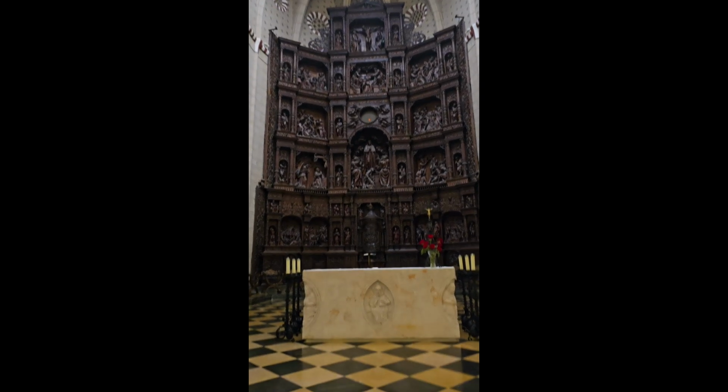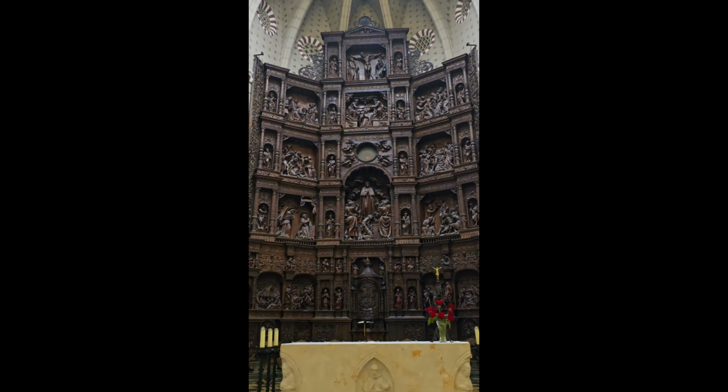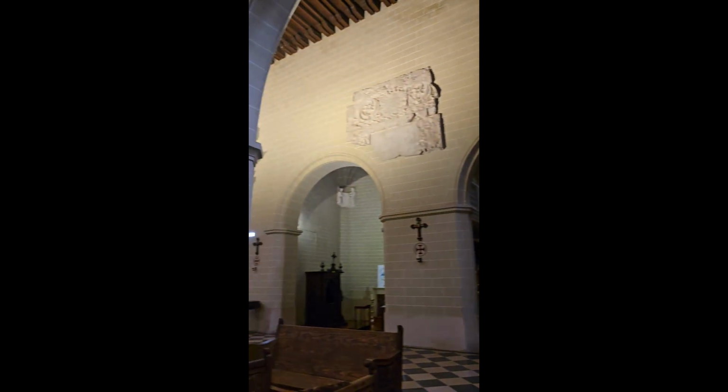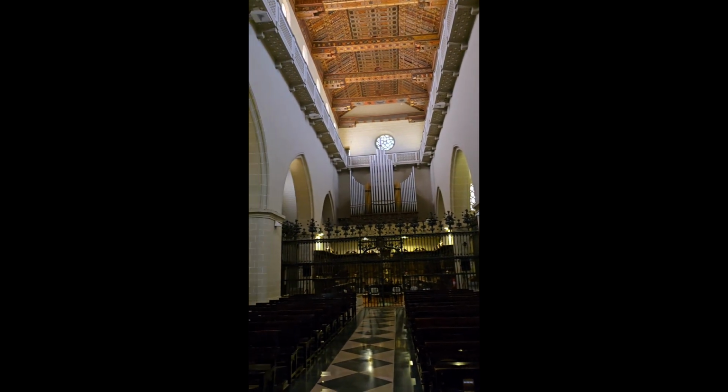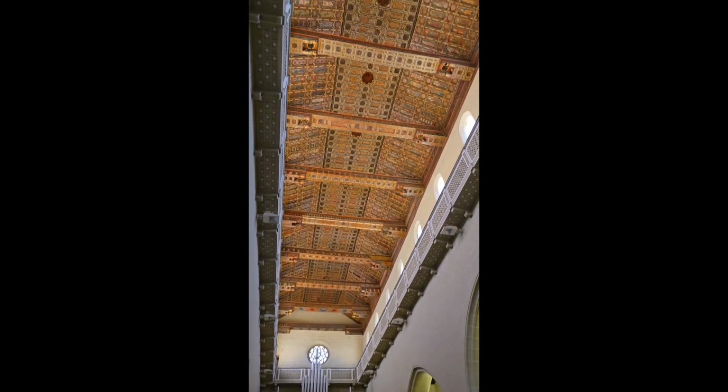Look at that for some wood carving. Good grief. Absolutely amazing. I don't know if it's picking it up clearly. The work that must have gone into that. Astounding. And look at this ceiling. Wow. All the tiles, wow.